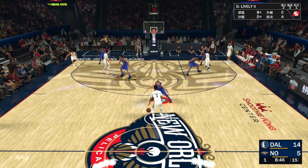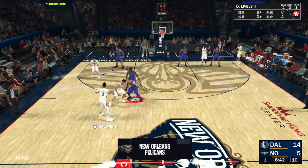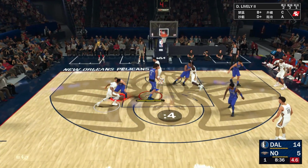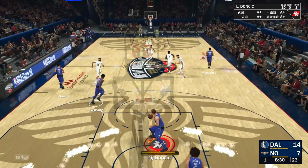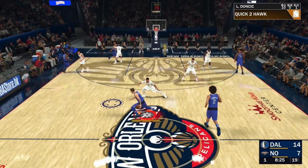Now here's McCollum. 23 points for him the last game against Dallas. On the wing, Nance. Back to McCollum. 6 to shoot. New Orleans needs to get off a shot. The shot's good from Nance. Such an effective playmaker. You gotta be impressed with CJ's ability to hit open teammates.